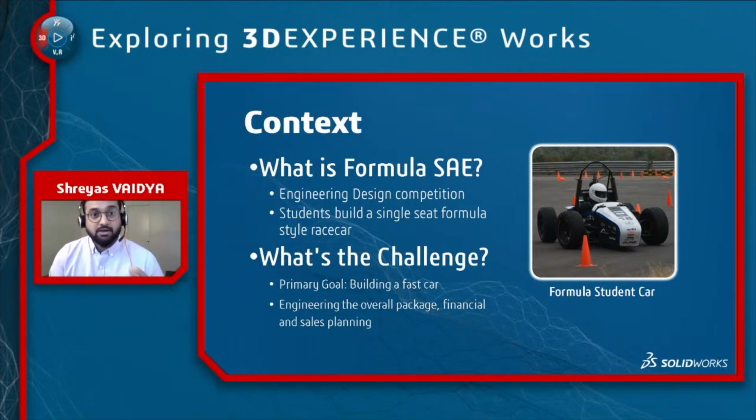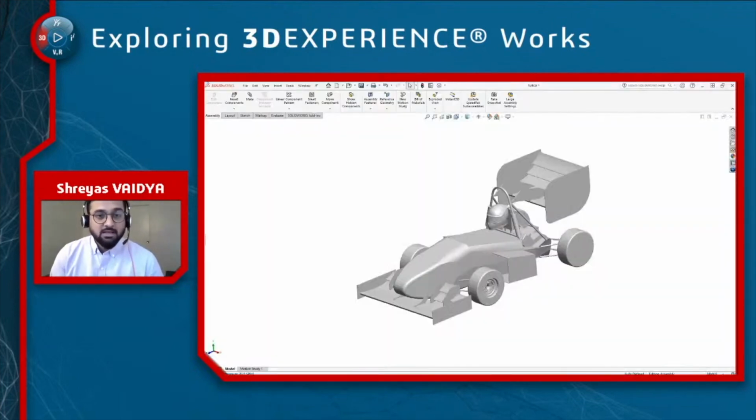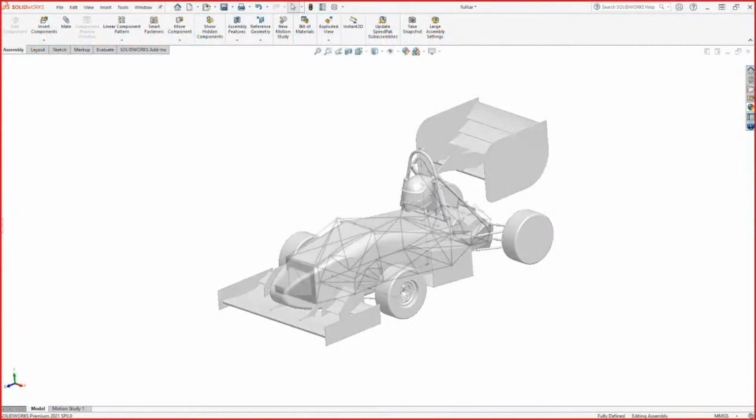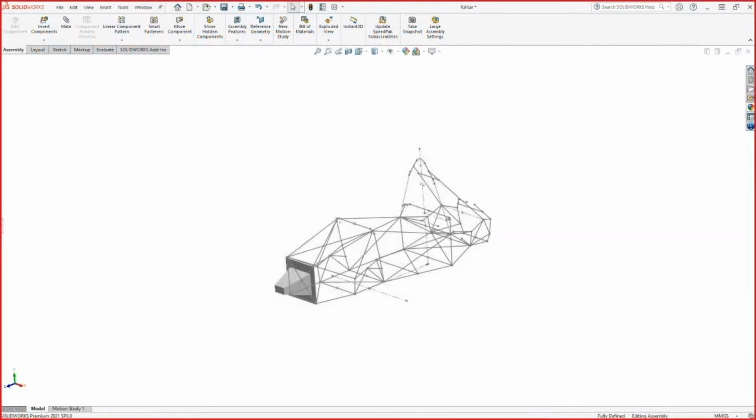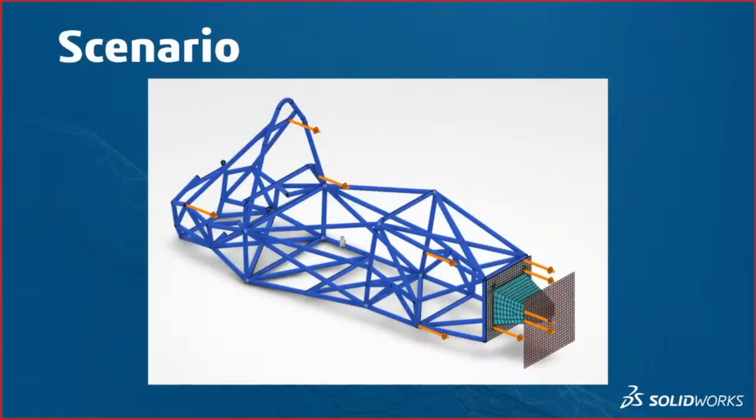So as I said, today I'm working with a data set which is called an impact attenuator assembly on a Formula SAE car, and I would like to give you guys a quick preview of what it looks like. So we have a space frame chassis of an FSAE car, and then we have an impact attenuator assembly attached to the front of it. So what this really is, it is a crash structure that has to absorb a certain minimum amount of energy and decelerate the vehicle in a controlled manner.